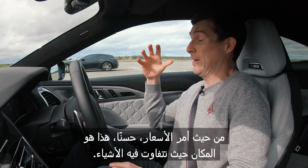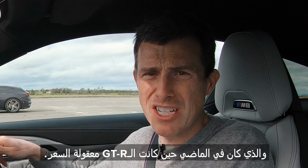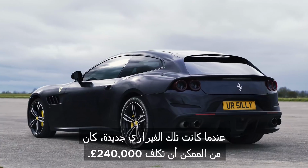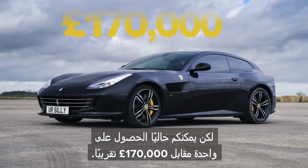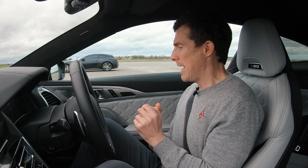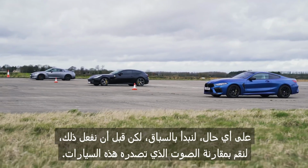In terms of pricing, well, this is where things are a bit mismatched. You see, new, that GT-R would have been £55,000, which was back in the day when GT-Rs were reasonably priced. Today, though, you can have that car for about 27 grand. That Ferrari, when it was new, would have cost £240,000. But you could get that one for about 170 grand today. This is brand new and it's £120,000. Anyway, let's crack on with the race, but before we do, let's compare the sound these cars make.